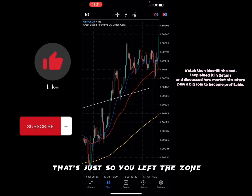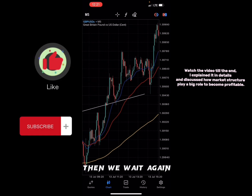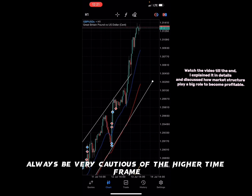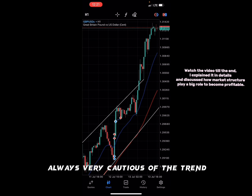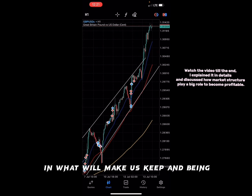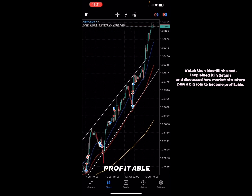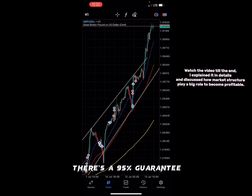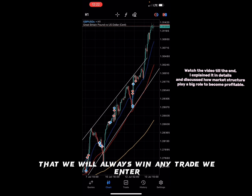So we left the zone, we can trade again, then we wait again to see where the market is heading to. So guys, always be very cautious of the higher time frame. Always be very cautious of the trend that is going on a higher time frame, because that's the key in what will make us keep being profitable. Because if we are sure of the higher time frame trend, we will almost always win any trade we enter.